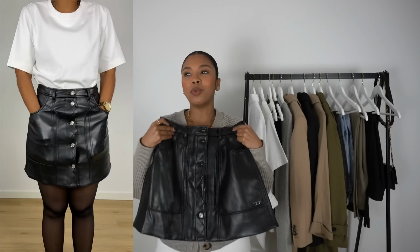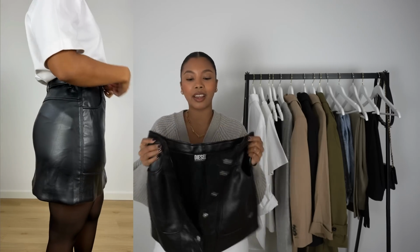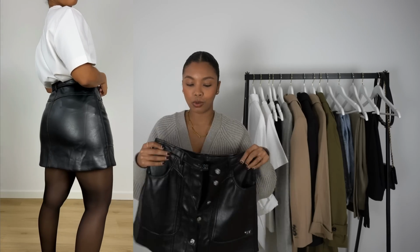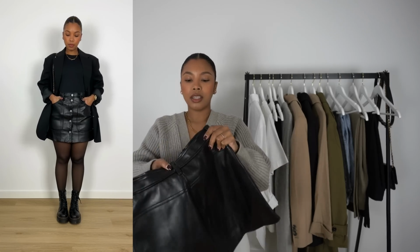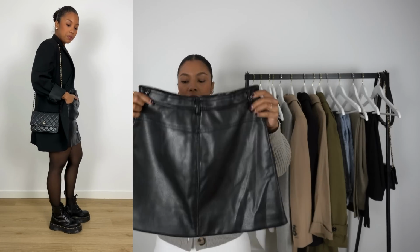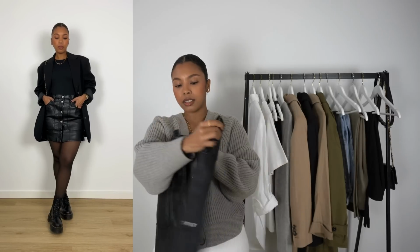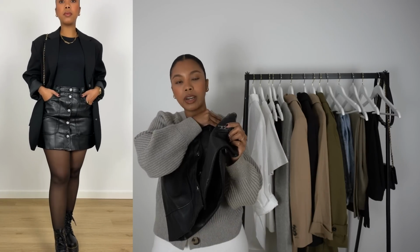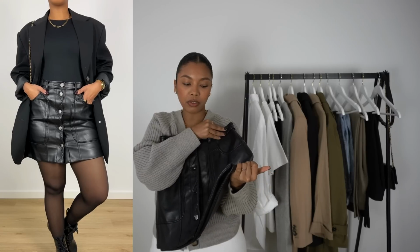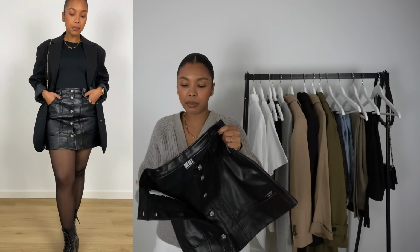This to me, like winter, I need to be covered. I can't have my legs out like this. So for me, this is more of a spring and a fall kind of attire. I love that it is like that A-line kind of cut. It has the silver buttons, but very minimal. A little bit of logo right here, but again, very minimal. If you know, you know, that kind of vibe.